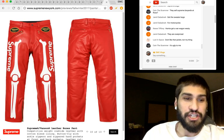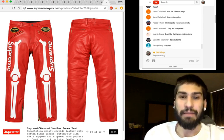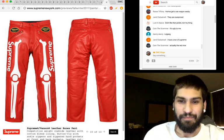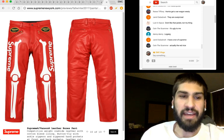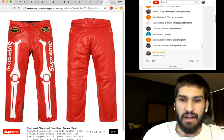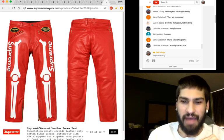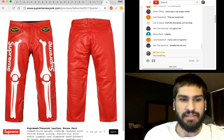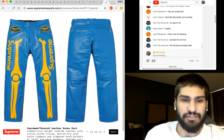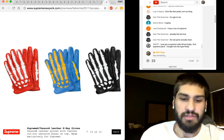Wow, they're even making chaps or like leather pants to match that. If somebody has that with the Supreme helmet, you are flex god. That is going to be so crazy. They're overpriced. They are overpriced. But I think Vanson leather jackets are extremely expensive by themselves. It's ugly to me. Low gang, a shout out. Be a maverick. I have a ton of Supreme. Actually, the red one's nice. Yeah, I think the red one's definitely nice. But can you guys imagine wearing the full leather suit? I guarantee you that's going to be so hot. Oh, and then, of course, to match, you have the bicycle gloves or the motorcycle gloves.